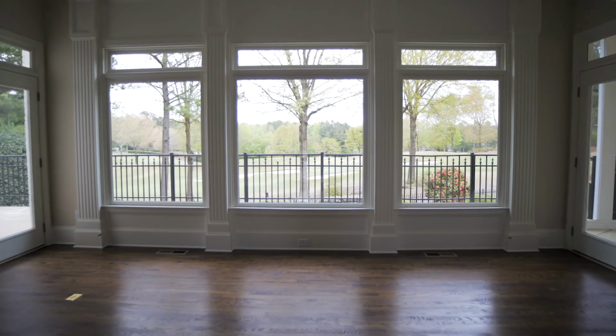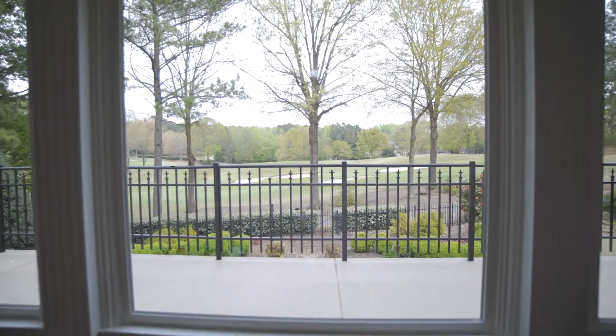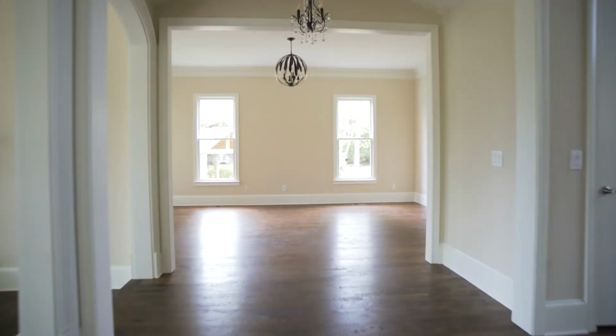So one of the great things that I love about this house, other than the amazing views of the golf course, is the fact that it's just so open. The floor plan now is much more open than it was before the renovations. A whole new guest suite was added here on the main level with a private ensuite bath.